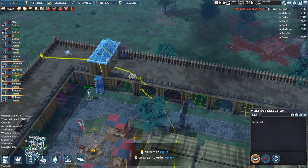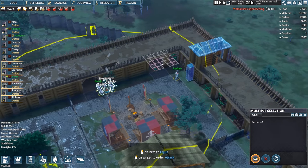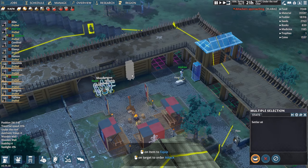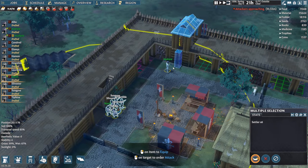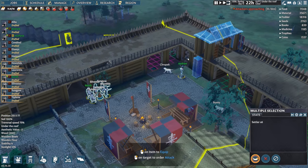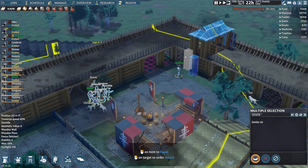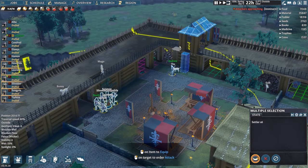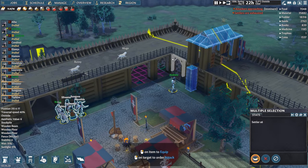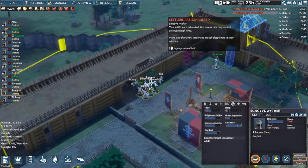Yeah, I'm gonna just wait and we'll speed up the time, and then we'll go ahead and get everyone situated, I think, and then we can get everyone along the wall and defend the gate there. So we'll do that, and hopefully in the time lapse there will be a good battle for you guys. Imminent. Settlers are exhausted. Oof.